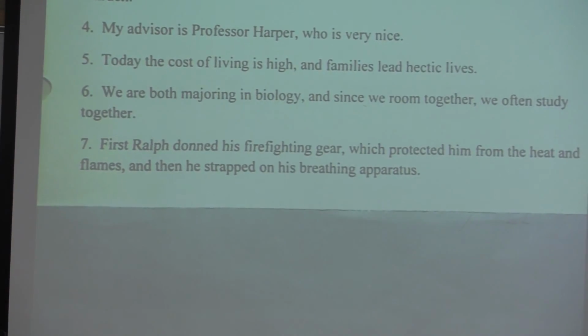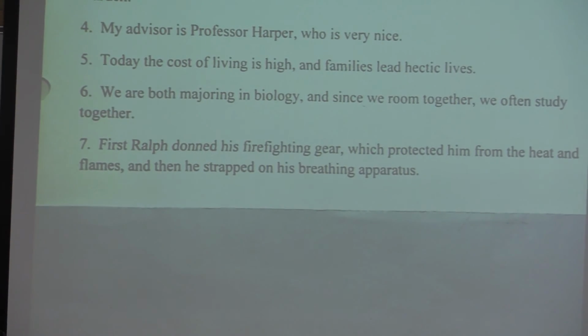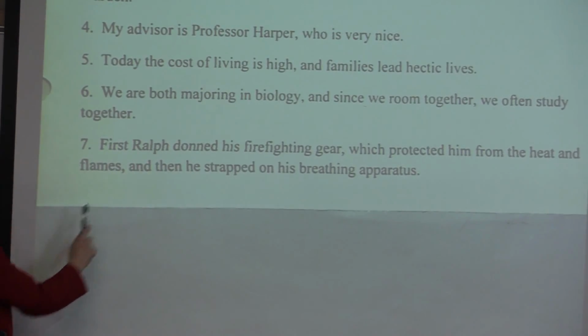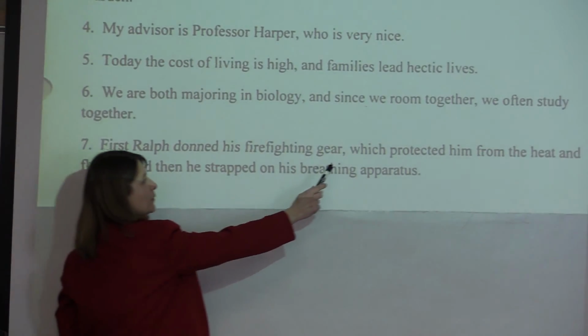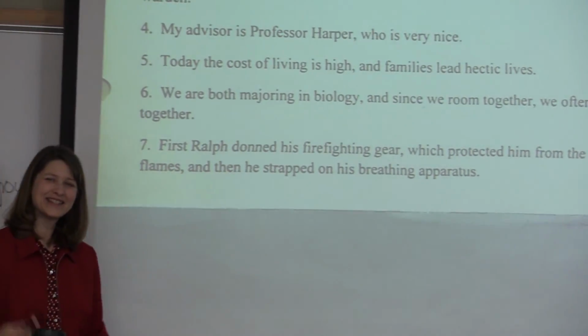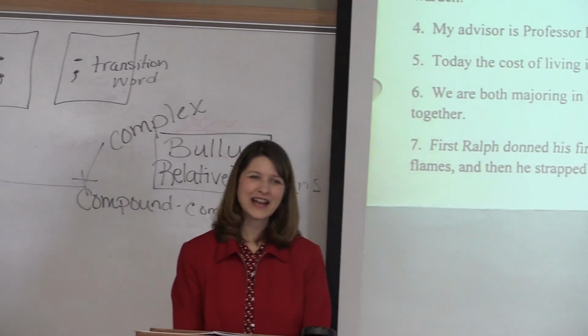Last one. First, Ralph donned his firefighting gear, which protected him from the heat and flames, and then he strapped on his breathing apparatus. Compound complex. What makes it compound? Comma and. There you go. What makes it complex? There it is. Which is called a what? Relative pronoun. It's a cousin. Look at you guys. That's exactly how it's done.